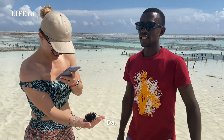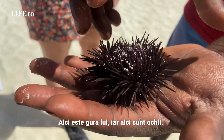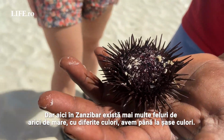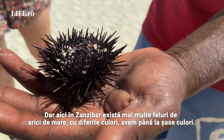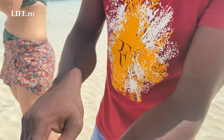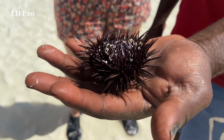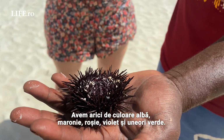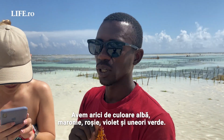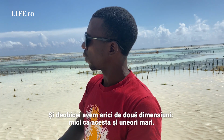Sea urchin. Yes. We can eat this. Really? Here is the mouth and here are the eyes, but here we have several colors. Sometimes we have six colors, sometimes five colors. So it is still alive. We have a white color, brown, red, purple, and sometimes green. And normally we also have two sizes. We have a small one like this and we have a big one.